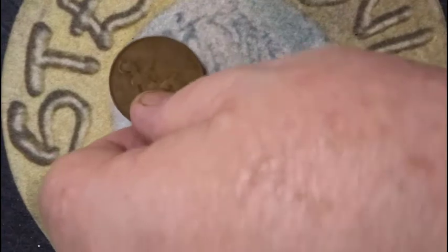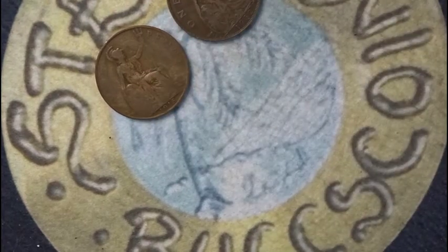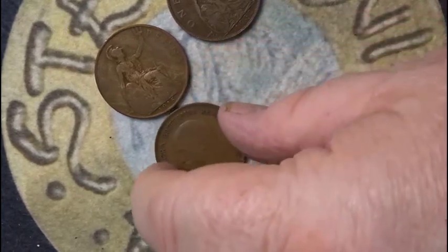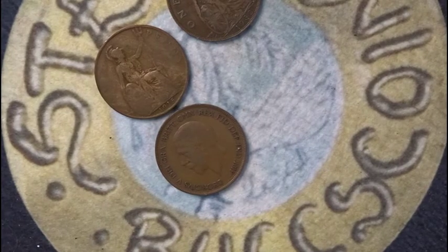The last 4 pennies are all from the reign of George V. We have one from 1915. We have one from 1932. We have one from 1930. And we have one from 1921.